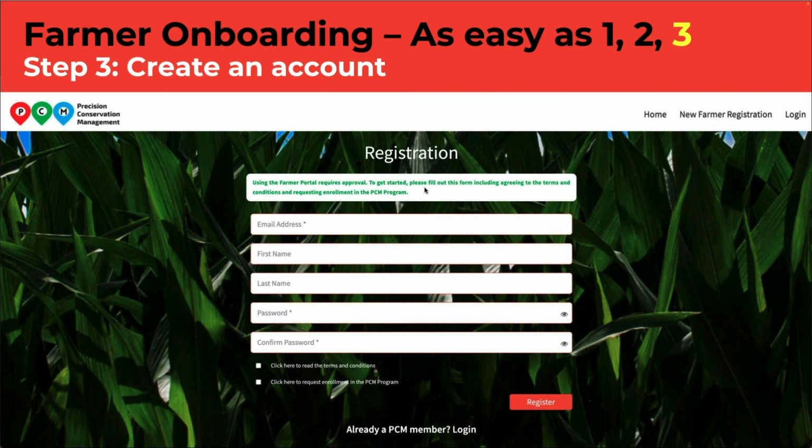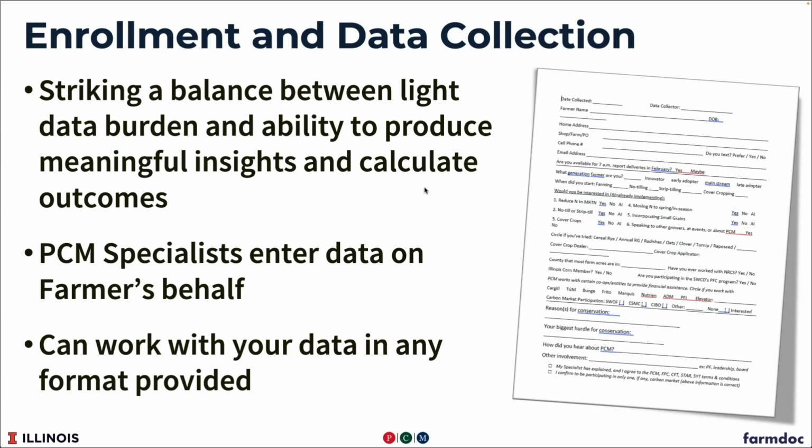And if it's a non-farmer trying to log in, then I'll reach out as well just to see what interest they have potentially in partnering, or just checking in to see how we work with farmers. So that's level one of our security behind the data that we store within PCM.